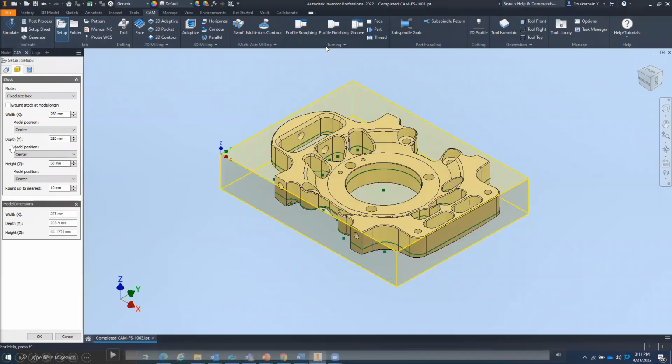All right, so this is just a big intro on the interface. How it looks, and how do we change from design to manufacturing straight away from Inventor.